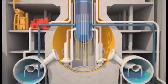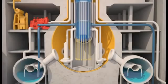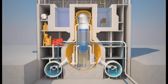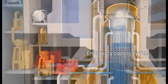When the earthquake hit the coast, seismic sensors triggered the insertion of control rods. Although fission reactions stopped, the residual heat had to be removed. The off-site power supply was lost, and the emergency diesel generators took over automatically. They supply electricity to the backup systems needed for core cooling.